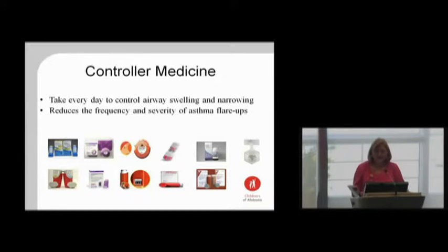The controller medicines contain an inhaled corticosteroid or steroid. Most families are familiar when their child has an asthma flare-up that the provider gives the child a dose of steroids by mouth, like Orapred or prednisone, prednisolone. Those are strong steroids that are the fastest way to get the swelling back under control. But those carry more side effect risk than taking the controller medicine, which is a microdose of steroids used regularly every day to keep the swelling in check.